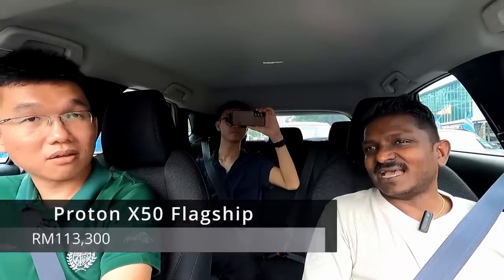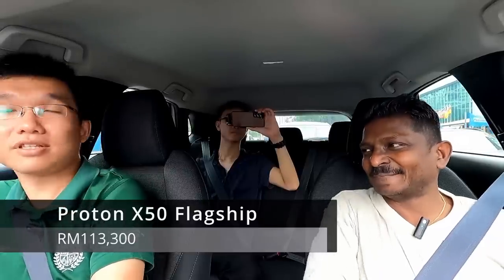You can't get a Civic anymore. X50 high spec. Or X50 high spec. Okay, like X50 win. Yeah. Okay. Fair enough. It's X50, right? But that's a Proton. This is a Mazda. And this one is non turbo.